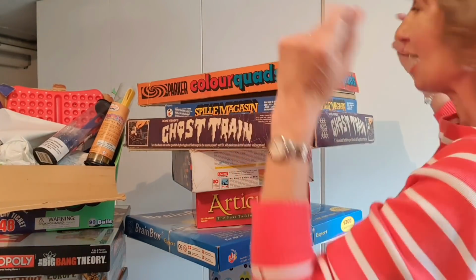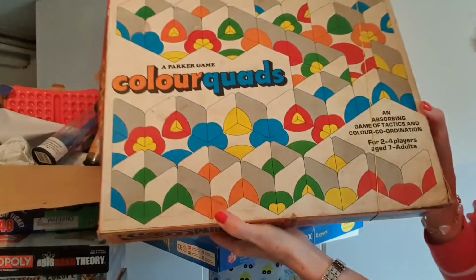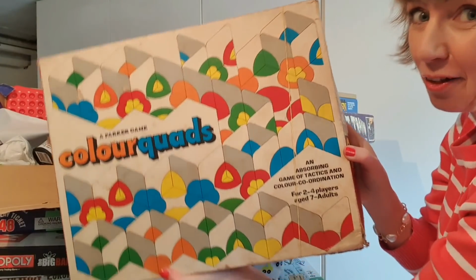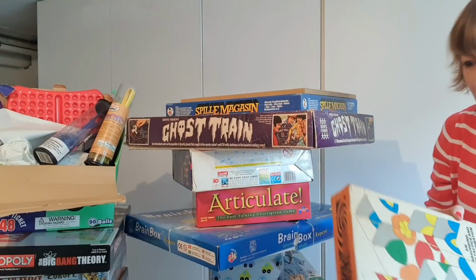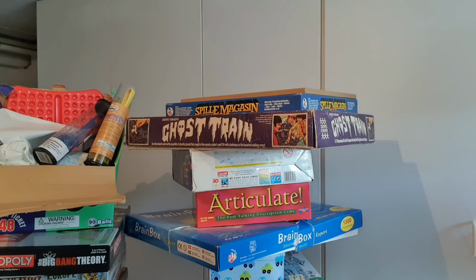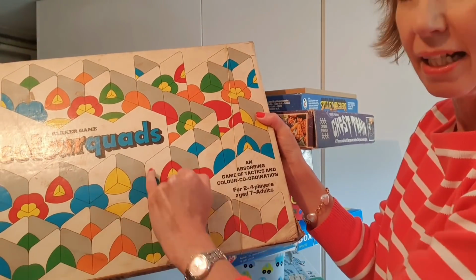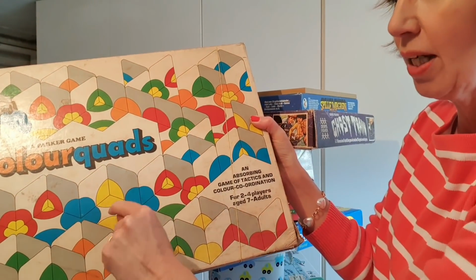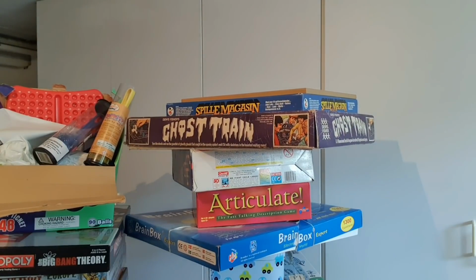This is another game from my childhood, Colour Quads, and I'm sure you can probably find it still online and how you play it, but Parker had some really good games, so I'm going to keep that one. It's actually quite psychedelic colours, and you had to match up and make squares, so that one's keeping. Right, I just pop that one on the shelf.